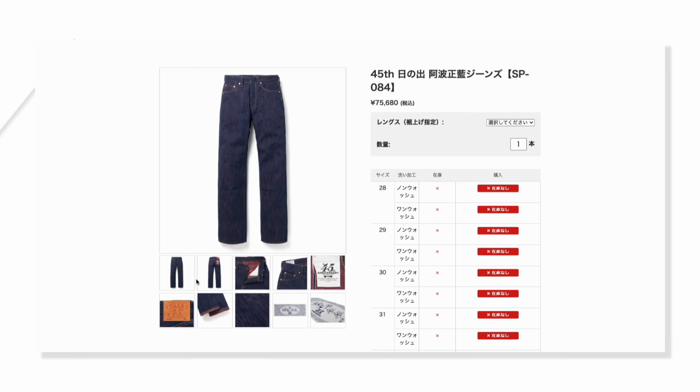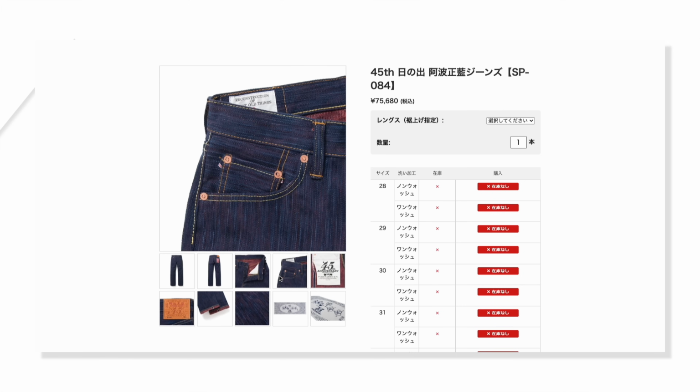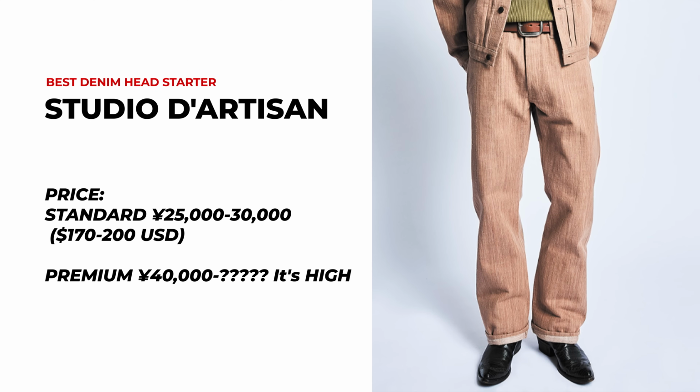That said, it's not as singularly focused as the higher tier premium brands. It has kind of an overall approach rather than we just make denim jeans. Of course, these other brands also make other stuff, but their primary focus is that. Studio d'Artisan is more so the entire Americana heritage culture, but they really do make fantastic denim. And the price reflects that, as entry-level pairs begin at around 25,000 yen to about 30,000 yen. That's just entry-level prices. And that's about $170 USD to about $200 USD.